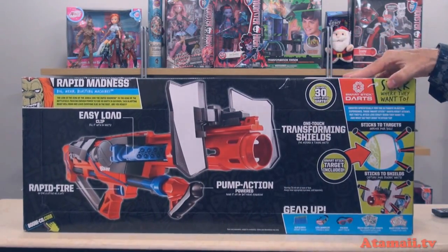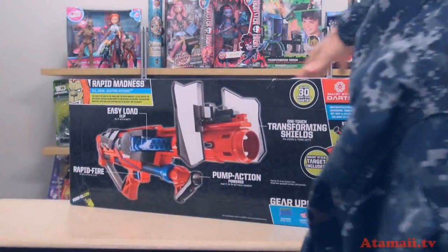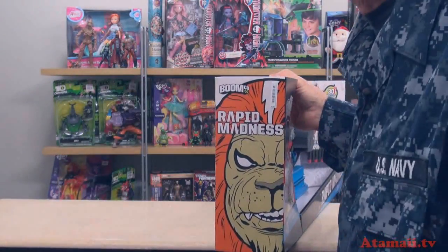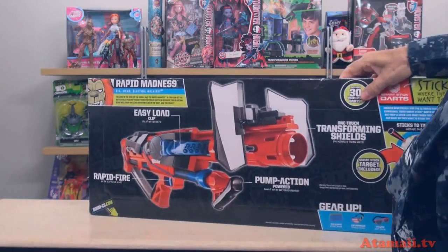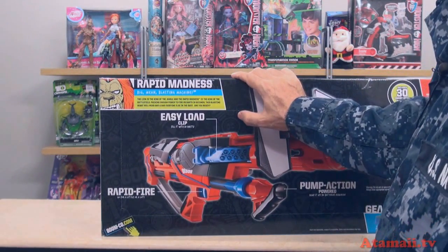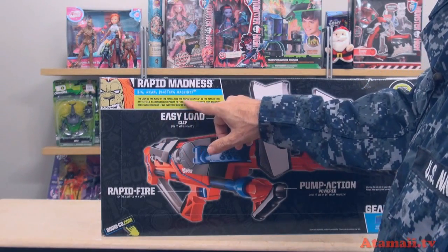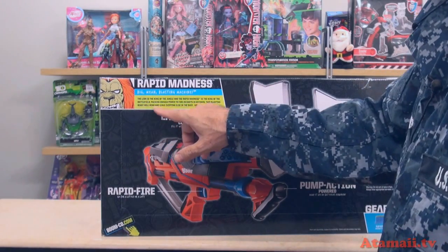You ready? Oh, and they've been doing this thing with the animals. Here's a picture of this lion dude. It's got a picture of a lion here, and it says, big, mean, blasting machine. The lion is the king of the jungle, and the Rapid Madness is the king of the battlefield.